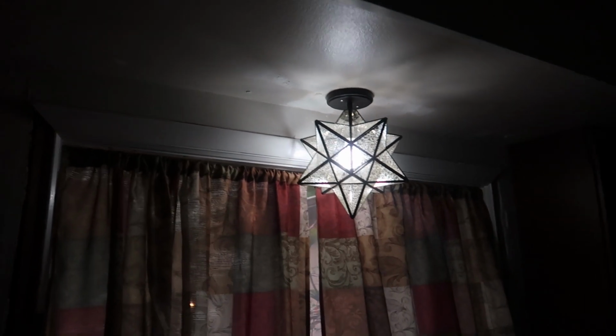Look at how pretty my light is. I love it. I hate it. Oh, I love it. I love lamp. Do you really love the lamp, or are you just saying it because you saw it? I love lamp. I love lamp.